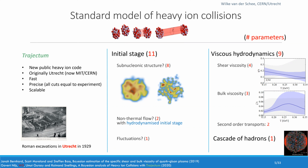Hovert is very proud that it's very fast. I think he now claims he runs one event per second, but you have to push the numbers a little bit in that case. What helps us a lot, and that's precision science for these isobars, is that you really need millions of collisions, so it's important. And we try to do all the cuts equal to experiment and to make things scalable, including parallel analysis.